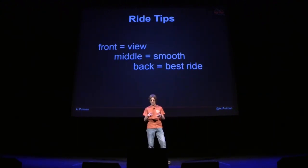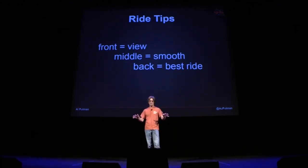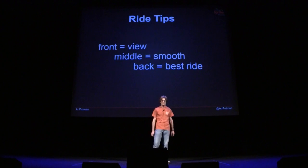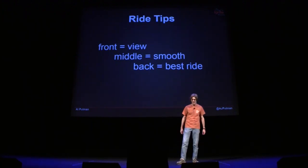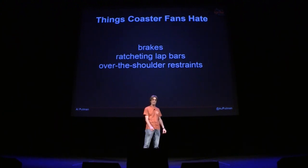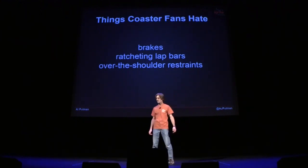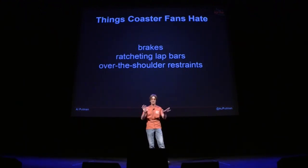Okay, here are some ride tips. When you're choosing your seat, keep in mind that the front will give you the best view, the middle will be the smoothest, but the back seat will always be the best ride. And here are some things to watch out for that can ruin an otherwise good ride. Mid-course brakes, ratcheting lap bars, and over-the-shoulder restraints, no good.